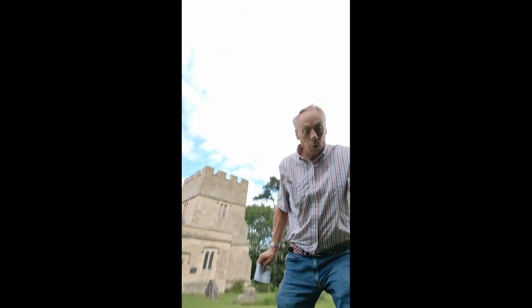Welcome to Explore English Churches, and today we are at St Bartholomew's Church in what was a tiny hamlet of Furtho in Northamptonshire. This is actually a redundant Anglican church and is under the care of the Churches Conservation Trust. It's only a tiny little church, so wow!